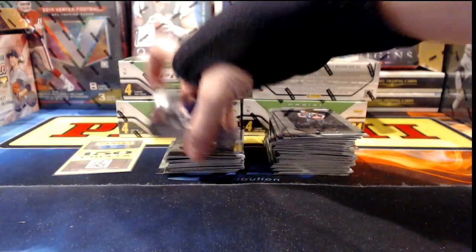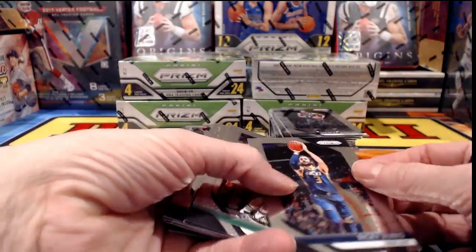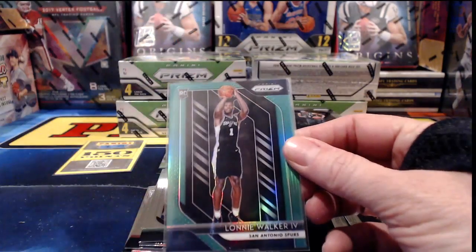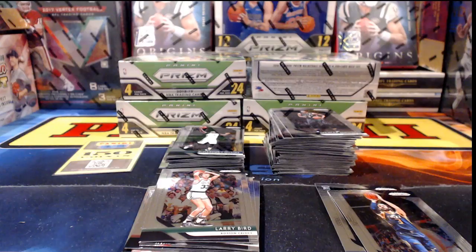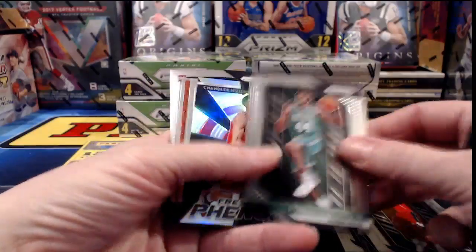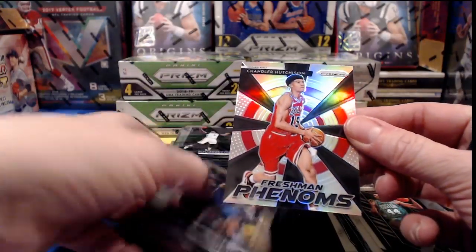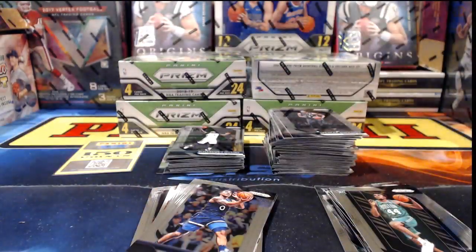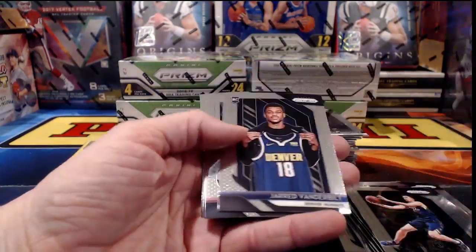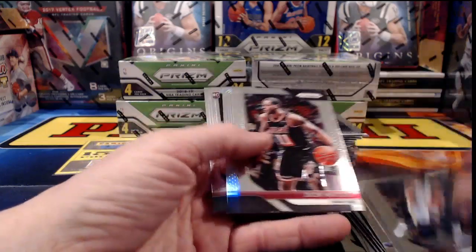Okay, let's take a look and see what we can find here. Whoa, whoa, whoa, whoa, whoa. Got a green trying to escape from me. We managed to pin him down. It is Lonnie Walker, green for the San Antonio Spurs. A little green rookie. Freshman phenoms, Chandler Hutchison for the Bulls. That was a prism. Red Wave Isaiah Thomas as a Nugget.